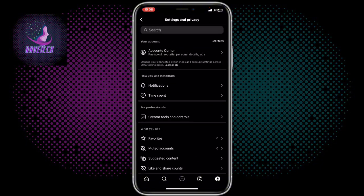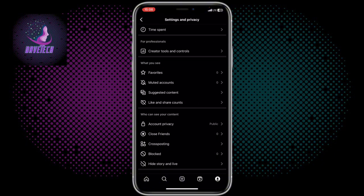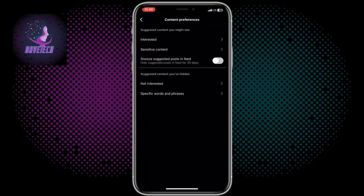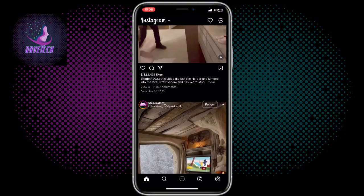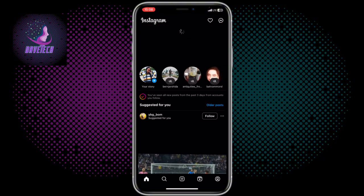So go to your settings and privacy, and you scroll down to where you have suggested content. And since you want to stop receiving this suggested content for 30 days, just click on snooze it. So when you turn on this button, Instagram is going to stop sending you suggested content for a period of 30 days. So you're not going to see it any longer on your feed.